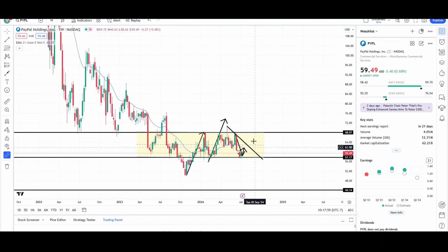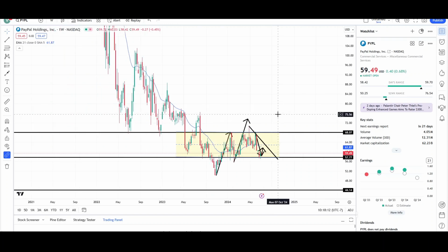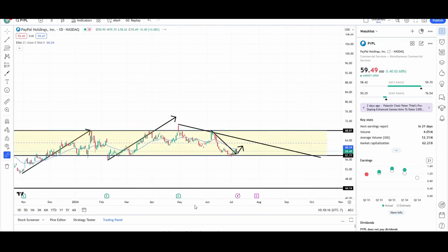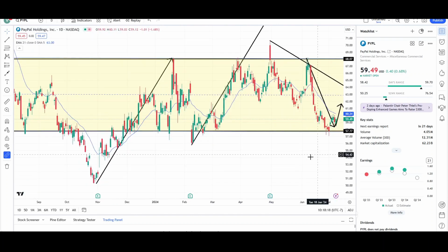Traders aren't really focused on it. It's just short-term traders going in and out, maybe intraday. Obviously, there's always day traders, and there's short-term swing traders for a couple of days, a couple of weeks, maybe a month tops. So that's how people are looking at PayPal. And again, it's just at support. We'll see if it continues higher. That's the expectation. So we'll see what happens.